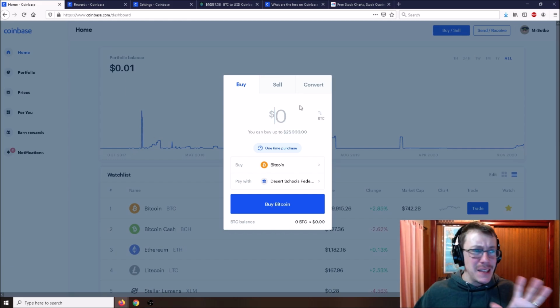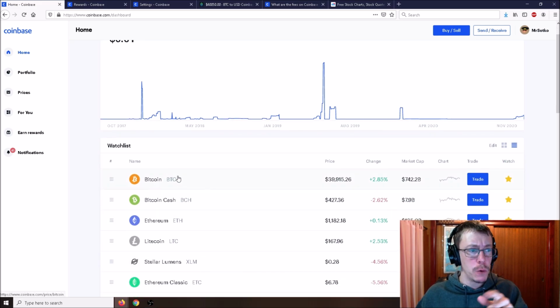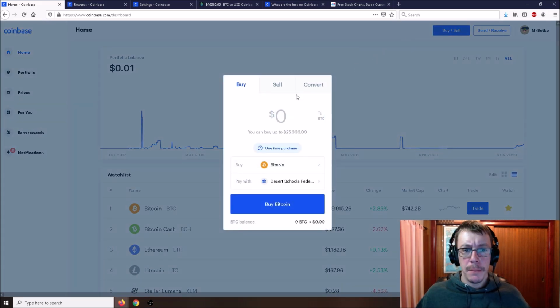So this is sort of the easy UI for newcomers to the field. And as you can see, it's very easy to see. You can see Bitcoin down here. You can see your portfolio balance. You can see all this stuff. However, you pay a big price for that.